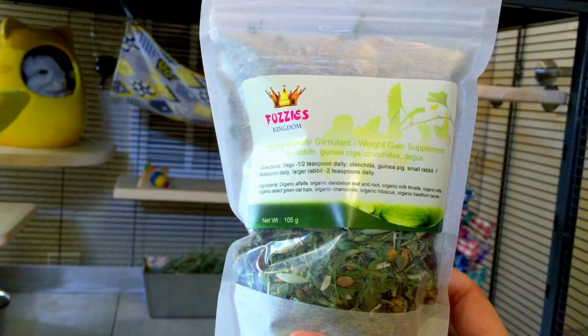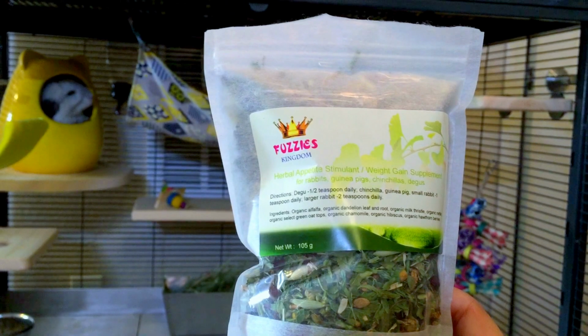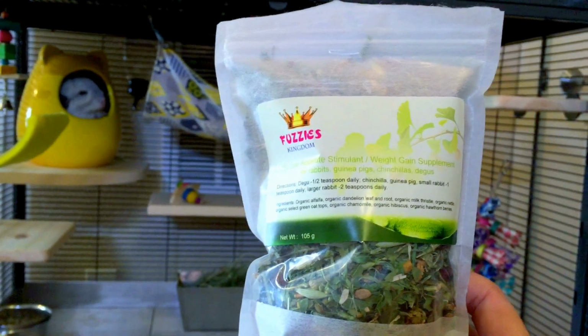This right here is a weight gain supplement. He's been gaining weight. At first I was a little worried, but he's been gaining weight. He's finally at 500 grams. When I got him, he was at 440 something grams, and he's only 11 months. So I think that's pretty good.